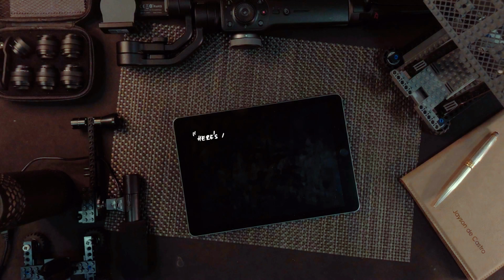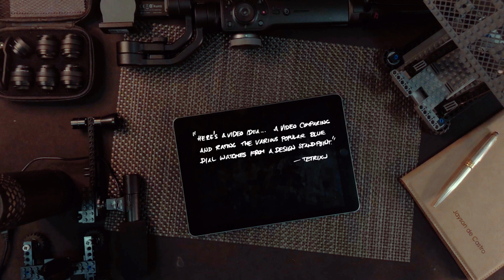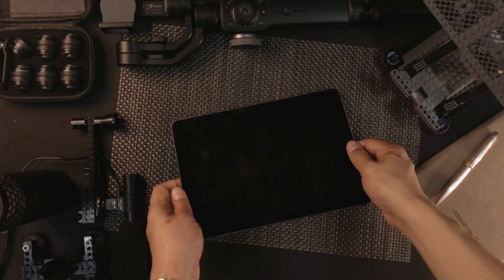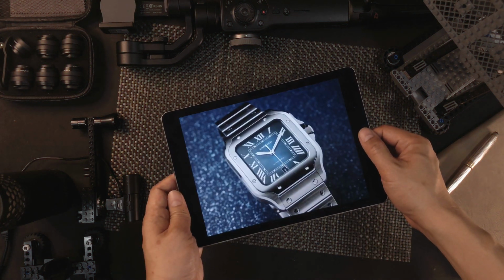Tetrix J writes, here's a video idea: a video comparing and rating the various popular blue dial watches from a design standpoint. Designer notes subject 22.